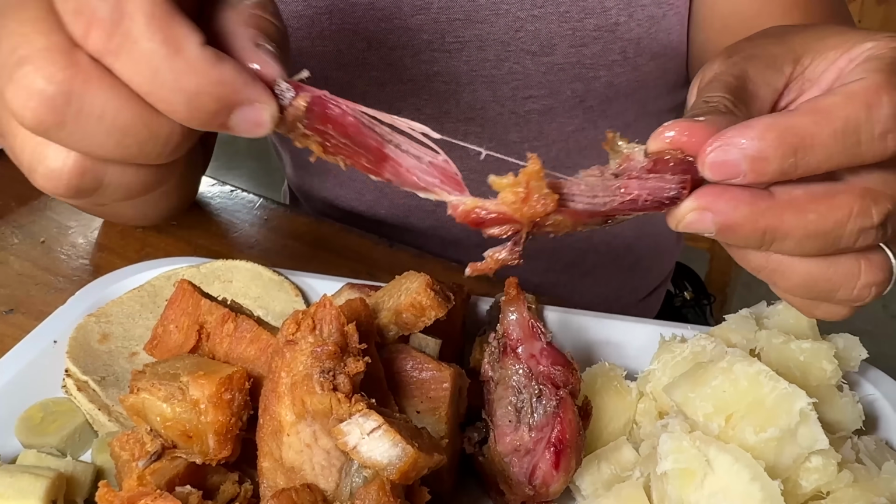All right, a couple things about this piece. This is actually the most flavorful cut of meat on the plate. It's also the toughest. It's kind of like eating fried jerky a little bit, but you get a lot of that great porky flavor that releases as you chew. And of course, that is the leanest cut.